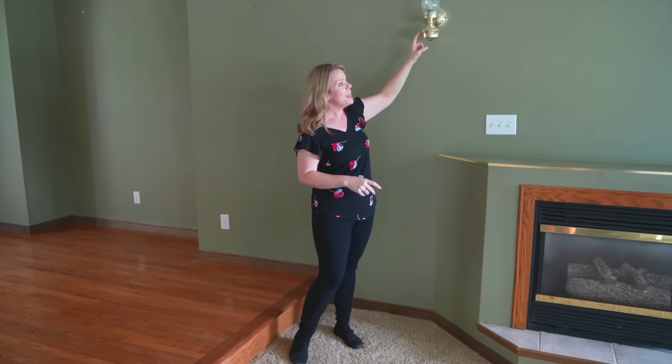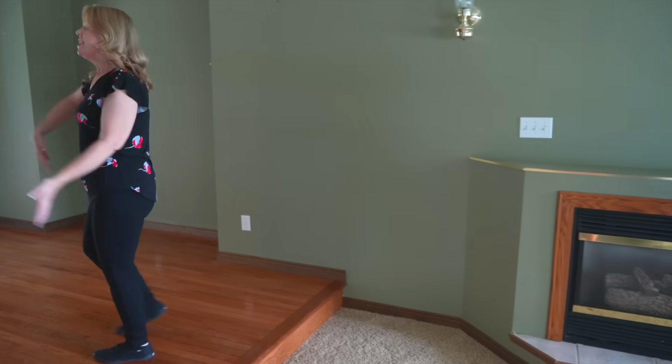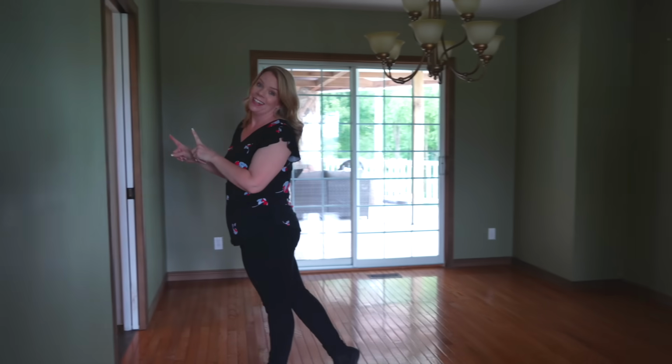Definitely I want to change these. Maybe this is where the butthole painting goes. I don't know, but it's very exciting. And then the dining room is right off my brand new kitchen.